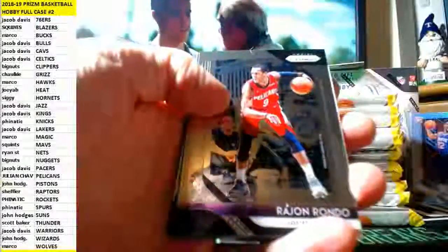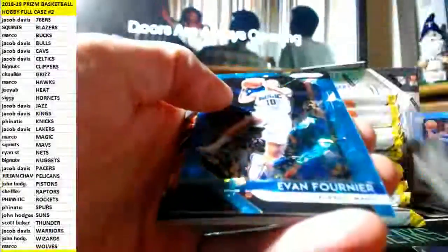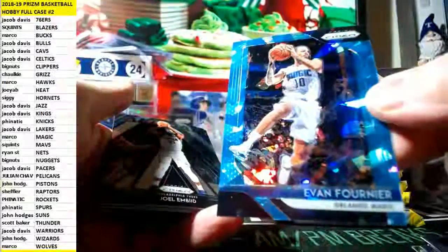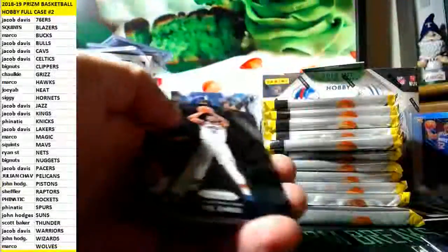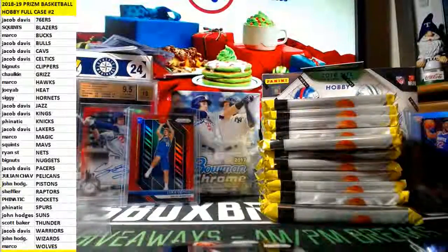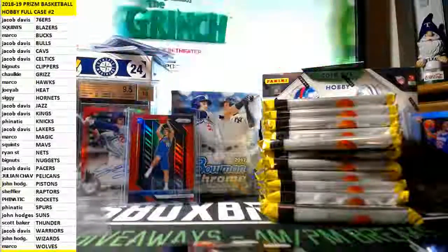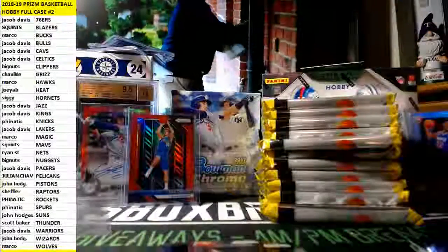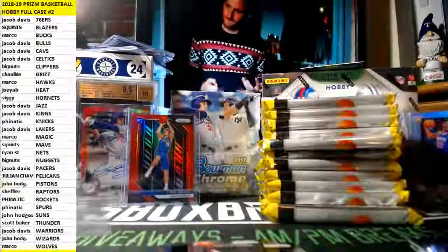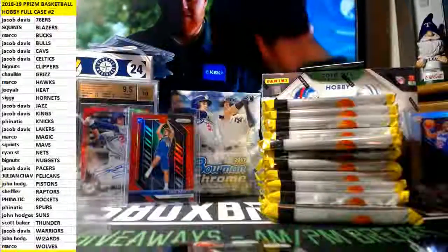Go. Good luck in this one. We got Rajon Rondo on top. Mr. Rondo. Nice Evan Fournier. Alex banging with the Magic, doesn't it? Oof. Justin Jackson. Nice pack there. Base. Super nice pack.